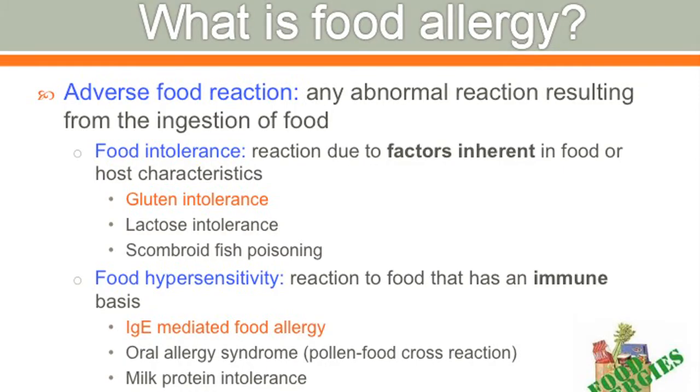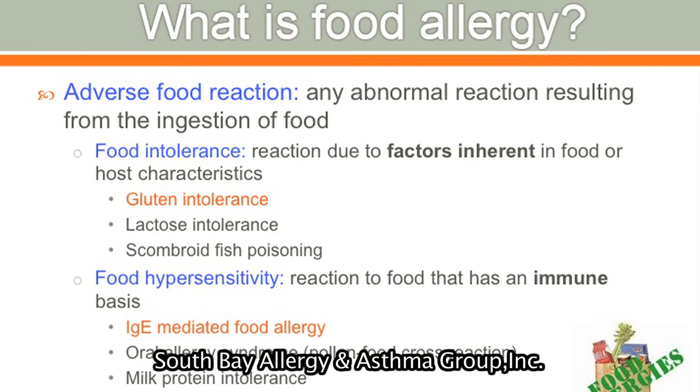So let's start out by defining food allergy. What is a food allergy? Food allergies all fall under a large umbrella term of adverse food reactions. An adverse food reaction is any kind of abnormal reaction that results from the ingestion of food. There are two broad categories under this very broad umbrella term. The first one I'll mention is food intolerance. A food intolerance is not technically a food allergy. It's actually a reaction to factors that are inherent to either a person or a group of foods.